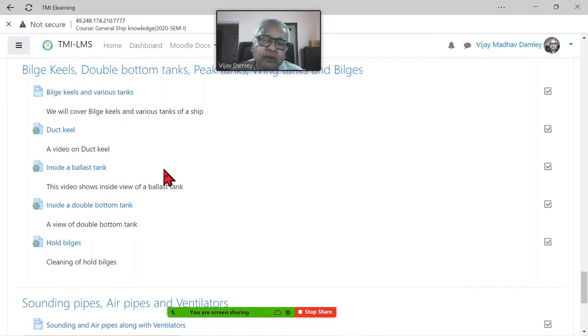The duct keel takes you from the engine room to the forward collision bulkhead. But it doesn't penetrate the forward collision bulkhead. It just takes you up to there, and then you come out straight by a vertical ladder on the main deck. In the engine room, you go to the bottom of the engine room, then there is a special opening which has to be opened up. The duct keel also has an independent ventilation system so that you ensure that there is sufficient oxygen and no toxic gases, etc., when you go in.